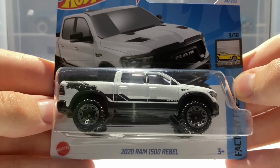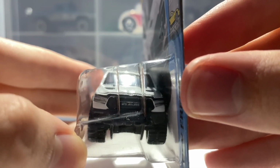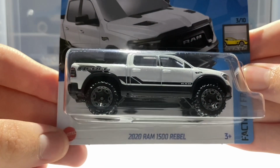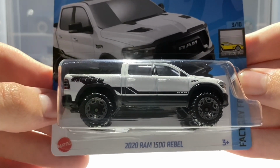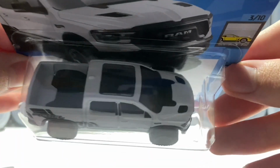It does receive side tampo work as well as front tampo work, so there's lots of tampo work featuring on this thing. You definitely do get your money's worth with this car. Now I will mention that this car is rolling on the off-road beadlock wheels, which have been painted in grey. I will mention that this car does not have any rear tampo work or any top tampo work.